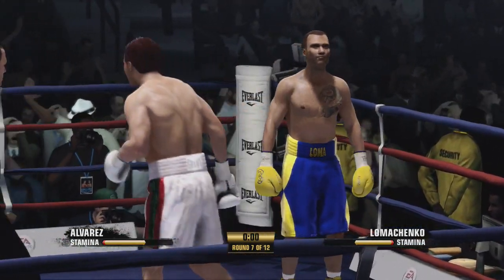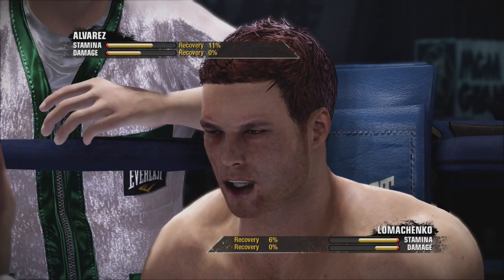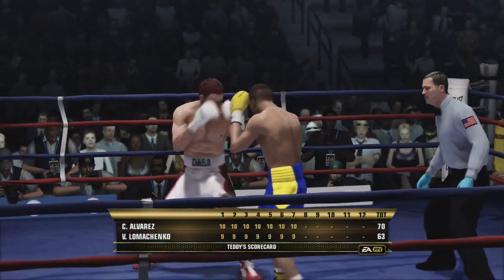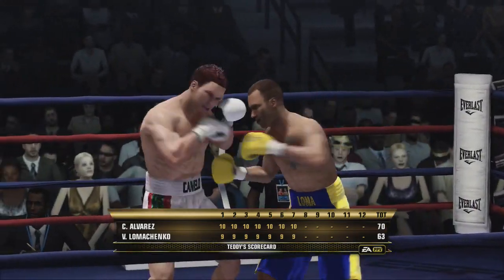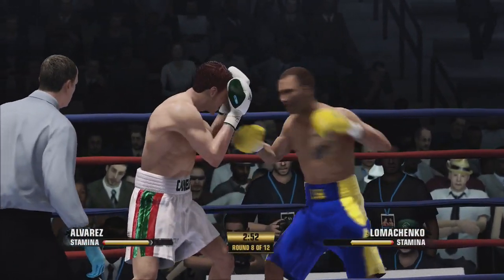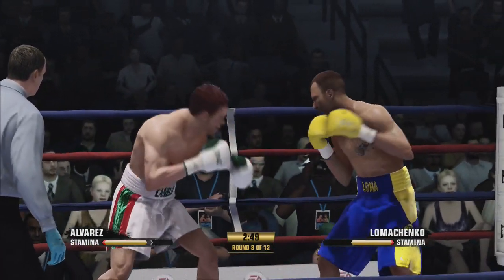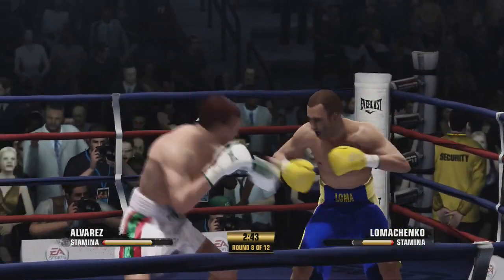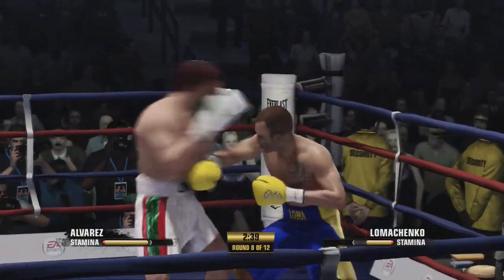Beautiful. I think this is one of those examples, as we start round number eight here and we look at your scorecard, where things start to just go downhill against the guy. Alvarez is doing that to his opponent. And to his credit, the opponent's not only going downhill on his own, Joe, he's being given a little push.